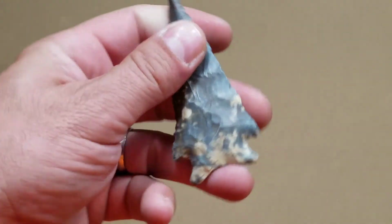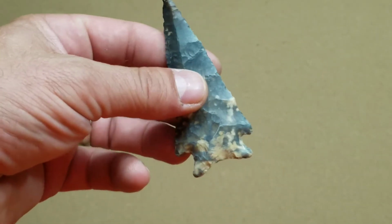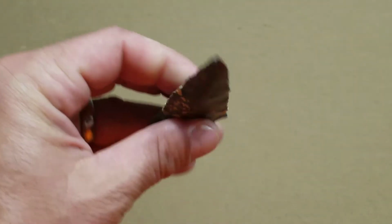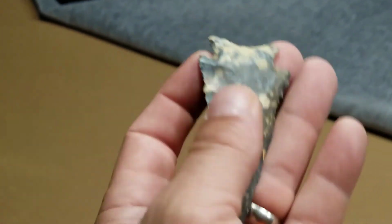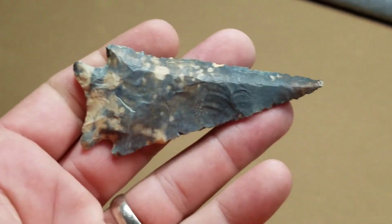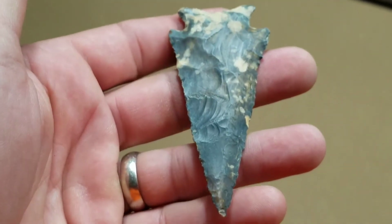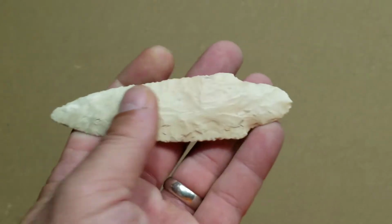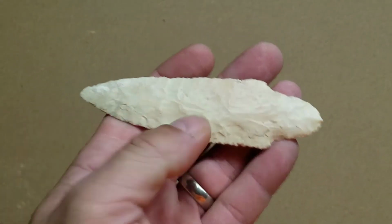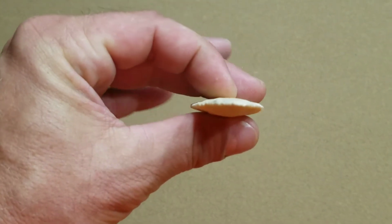And there's this point. I'm not sure what it is. It's almost like a transitional piece is what I think, like between Hardin and Dalton. Beveled, extremely well made. Beautiful point. And this is the nicest Adena I've ever found. I've got a bunch of them, but this one's probably my best. Extremely well made. Look at that.